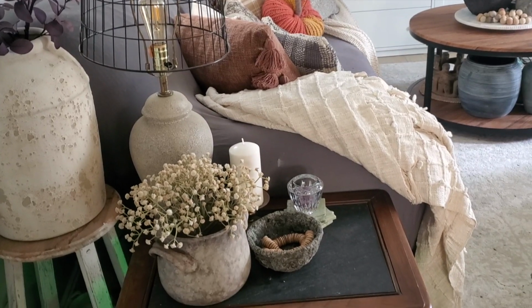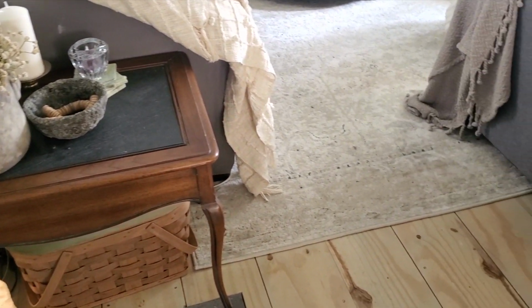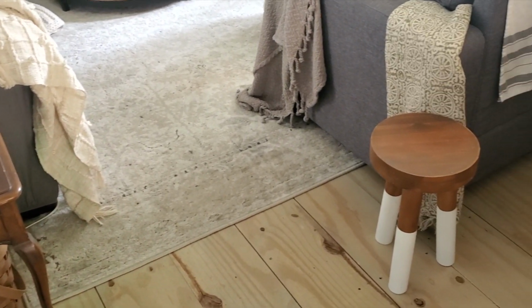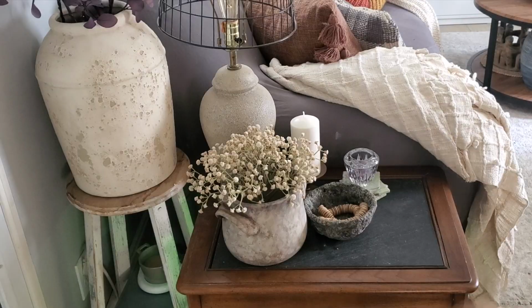The next area I wanted to focus on was right here. When you walk into the door, this is the first thing you see on the side table, as well as this little stool right here and this other table that's behind this couch.